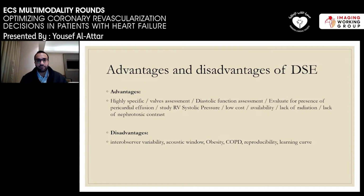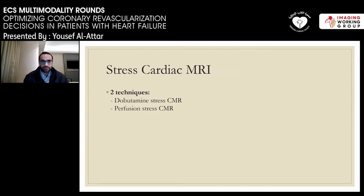The advantages of echo: you can assess the valves, the diastolic function, whether there is pericardial effusion or systolic pressure. It is cheap, available, there's no radiation and no nephrotoxic contrast. Disadvantages: the inter-observer variability, reproducibility, it has a learning curve, you should be familiar with it. Acoustic window, especially in obese and COPD patients, renders it sometimes difficult to interpret these studies.